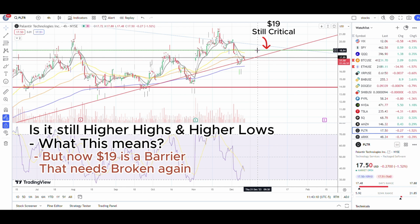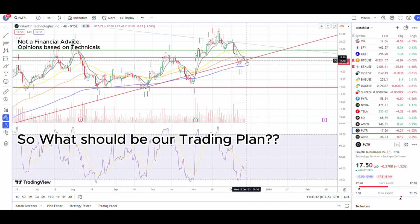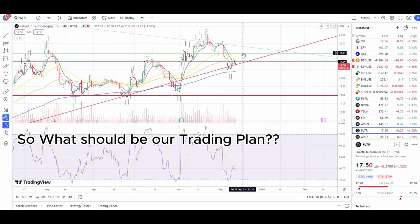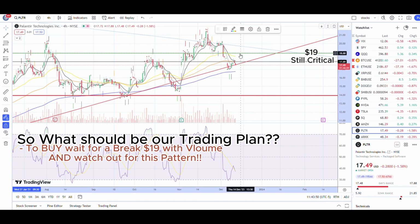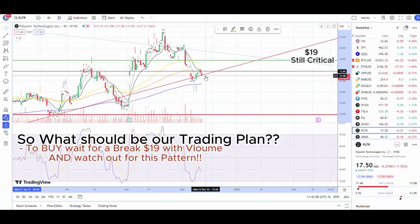So as a trading plan, this is not financial advice, this is just based purely on the technical analysis. Personally, if I want to get back into the PLTR stock, I want to see a break above the $19 with some strong volume. And definitely I need to see this uptrend line holding strong. So we are tracking three things here for PLTR stock. We need to track this $19 resistance, we need to close above it, and we definitely have to hold this uptrend line.